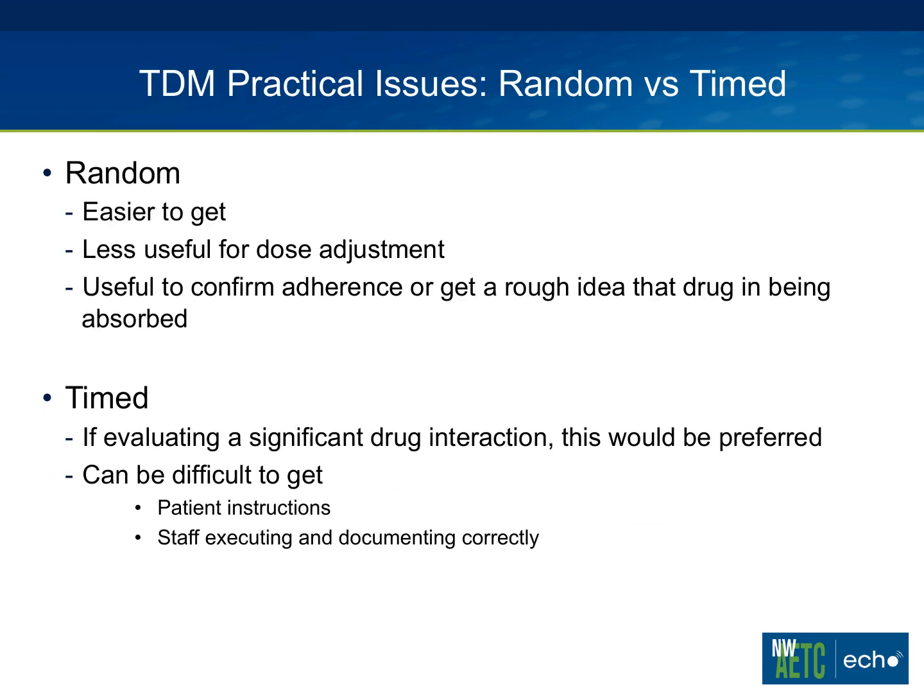Let's see, practical issues continued. Again, random is going to be less useful for dose adjustments. So I'd really advocate, if you really need to assess a drug interaction or make a dose adjustment, to do a timed level, get the trough, and get as close to the trough as you can, so that reading will be as accurate as possible. There's enough variability in the game that you want to at least have your value be fairly straightforward and not have any more variables to it. And again, that can be difficult to get just because of the logistics that I talked about.